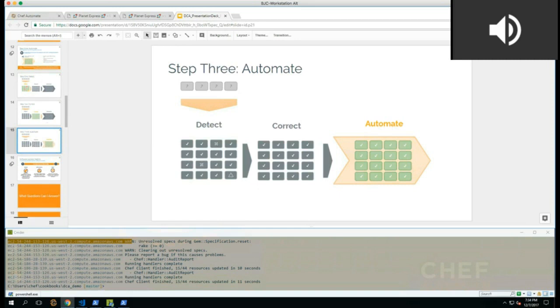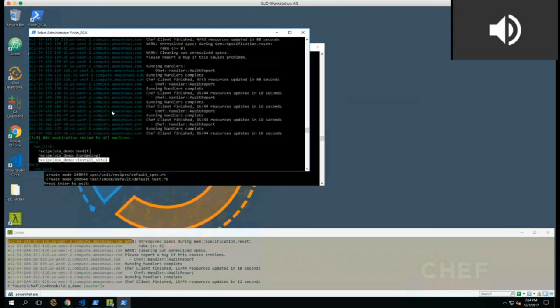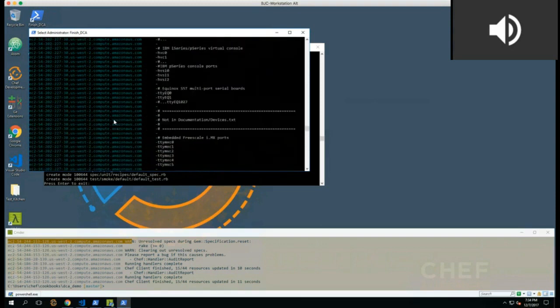So let's see here. I mentioned to Carter earlier my love of filibustering. It looks like my script still has a little running to do, but we can actually see in the background here what it's doing is pretty much the same as what we were doing in the command line, adding a new recipe, install site, to some machines, spoiler alert. But we also see what that Chef client run ends up looking like in the console.